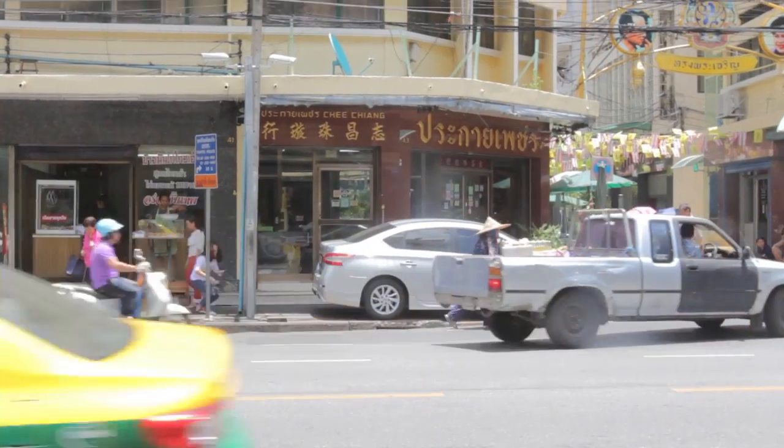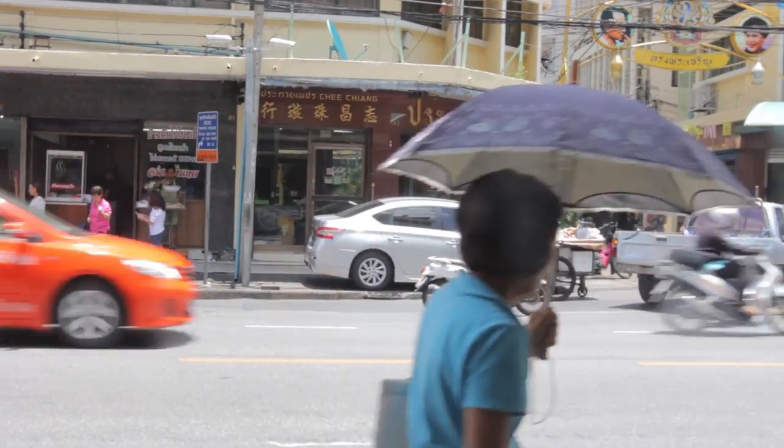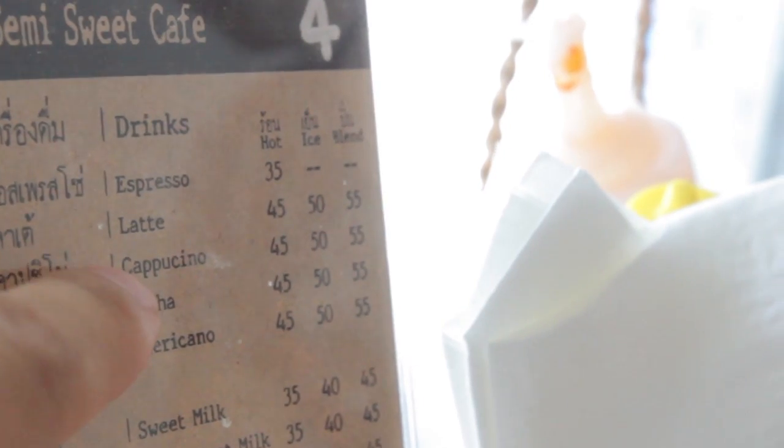It's too hot to drink at the moment. Yeah, it's good coffee. Semi-sweet success. Right, that was nice. Two cappuccinos at Semi-Sweet Cafe, 90 baht. Let's go.